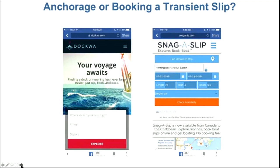So if you're underway and you decide you want to change your location for your next stop, you can do that right online and you'll have a place to park your boat, berth your boat. Next slide, please.